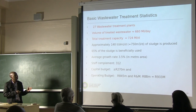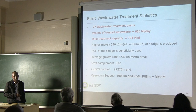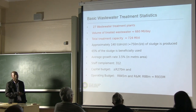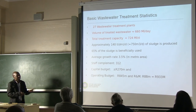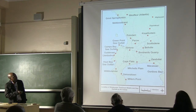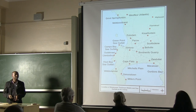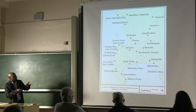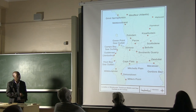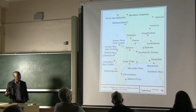So far we haven't reached a crisis, but we will soon reach a point where we are receiving more than the capacity that we can accommodate. That's why we are also looking at other areas where we can have wastewater treatment works. And we are even challenged because people don't want wastewater treatment plants close to where they are staying. So this is one thing that the city is dealing with. But on average, this just shows you the spread of our wastewater treatment works. You must try and have a wastewater treatment plant close to all the villages, or townships, because we are trying to shorten the distance of transporting the wastewater from the customer to the treatment plant.